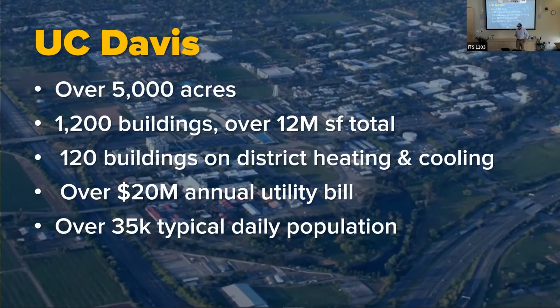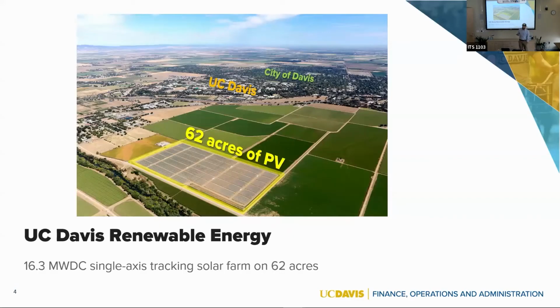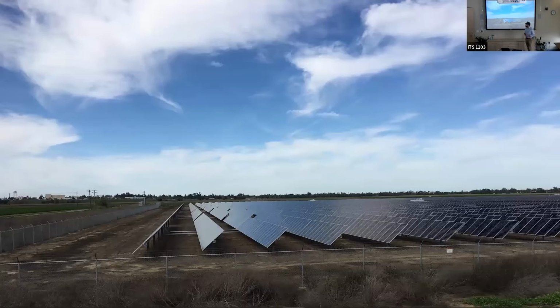So when people think about electrification, a lot of times the first place they go is PV, and starting to think about solar energy. We did think of that. That's one that we've got covered. We've got a 16 megawatt system, and it's south of campus. If you haven't seen it, it's pretty impressive. This is up close what it looks like.